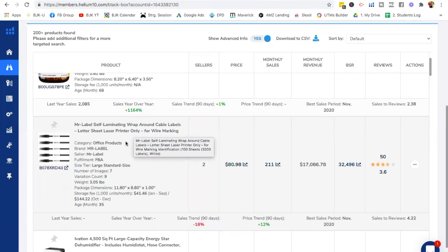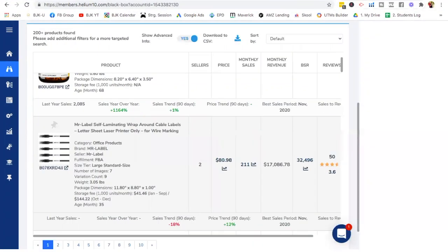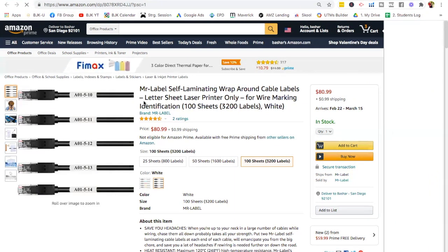Wrap around cable label. What's that? Okay, this sounds interesting. Let me take this out of here. Okay. Mr. Label self-laminating. So self-laminating wrap around cable labels.